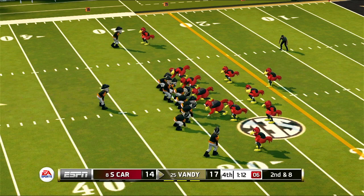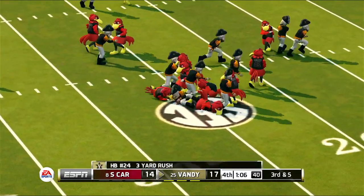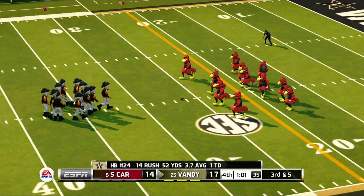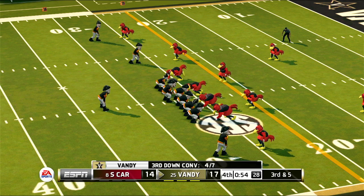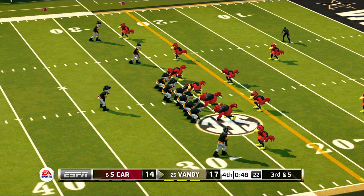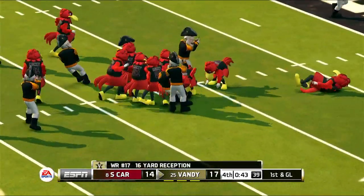From the 29-yard line, second down. Green, 19. He makes it out maybe to the 26-yard line. That's a gain of three on the play. Third down. Under a minute left. Let's go! Black 55! Black 55! Hut hut! Hut hut! What a play to set him up with a first and goal.